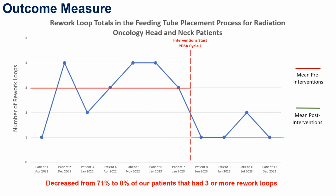And here is our outcome. Again, this run chart is just showing the number of rework loops per patient. Before our PDSA cycle, we had a mean of 3 rework loops per patient. And after our PDSA cycle, we actually had a mean of 1 rework loop per patient. Further analyzing this chart, we discovered we decreased from 71% to 0% of our patients that had 3 or more rework loops.